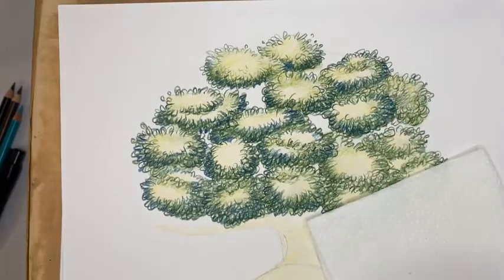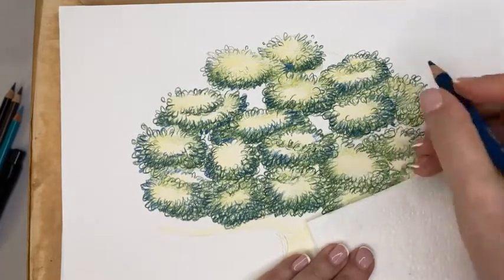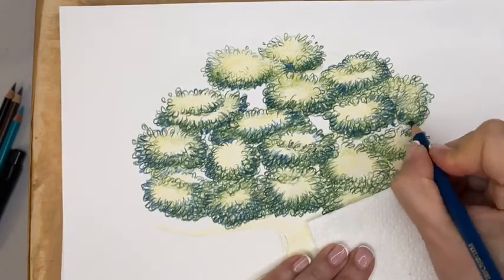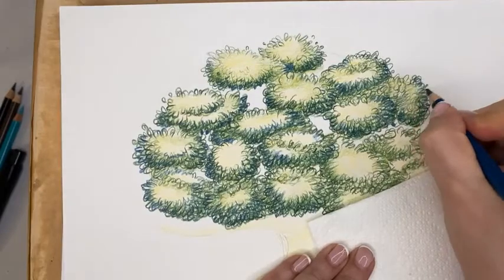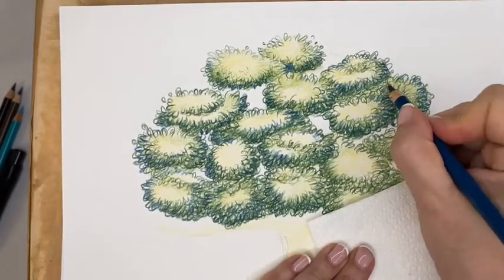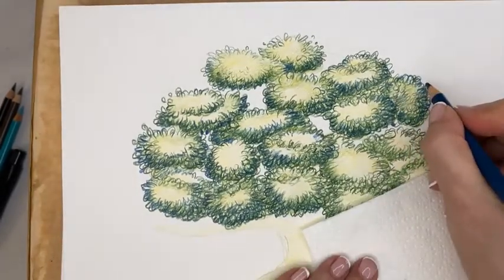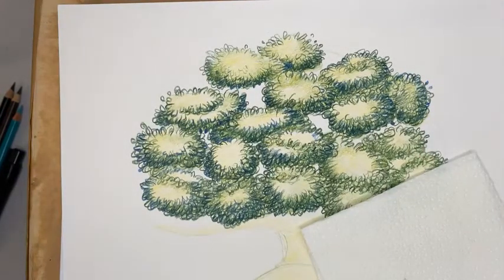What's your favourite thing to draw? Do you draw generally? Let me know in the comments. What do you like to draw? How do you feel about your tree so far? Is it working out for you? I hope so. We've still got a little way to go.